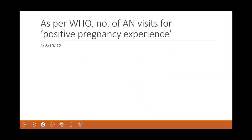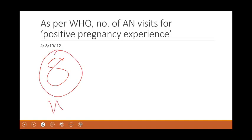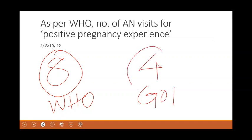So next question. As per WHO, the number of antenatal visits required for a positive pregnancy experience. I believe you all know that as per WHO, the total recommended number of ANC visits is 8, and as per Government of India, this is exactly half, 4. So this you all know, I believe.